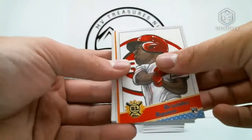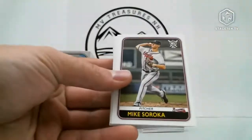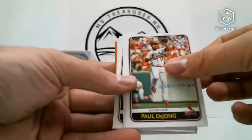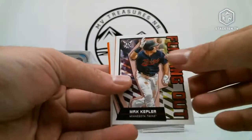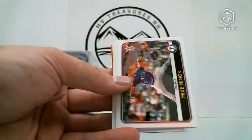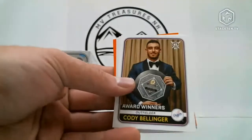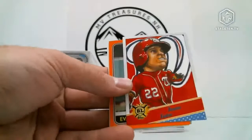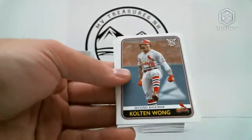Caricature rookie for the Reds, Aristides Aquino. Joey Gallo, orange for the Rangers. Flipping out, Max Kepler, the Twins. Eugenio Suarez, orange for the Reds. Mike Trout. There's a caricature, Juan Soto for the Nationals. And an orange, Evan Longoria for the Giants.